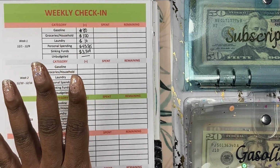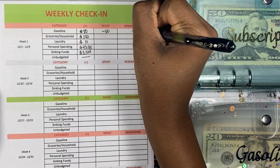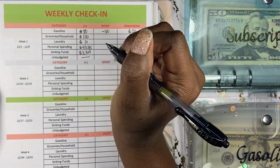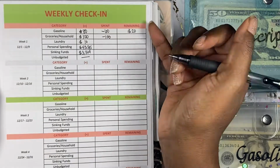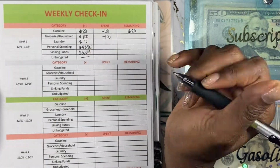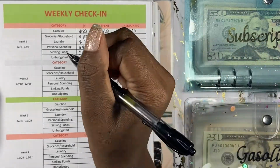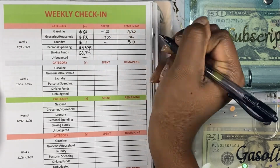So for spending gasoline, I had spent $60 this week, so I should still have $20 remaining. For groceries, we know I spent everything and I technically went over, but I did cover it through my personal spending, so this is left with $0. For laundry, I didn't spend anything, so this should still have the $10.